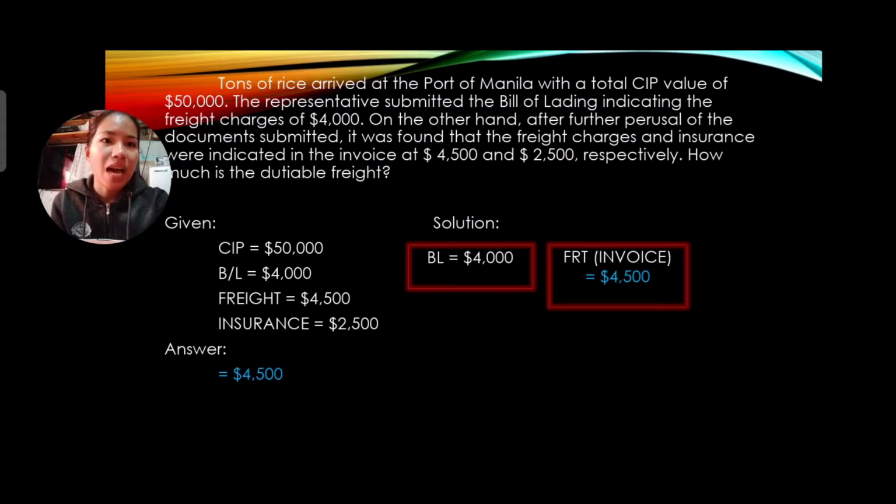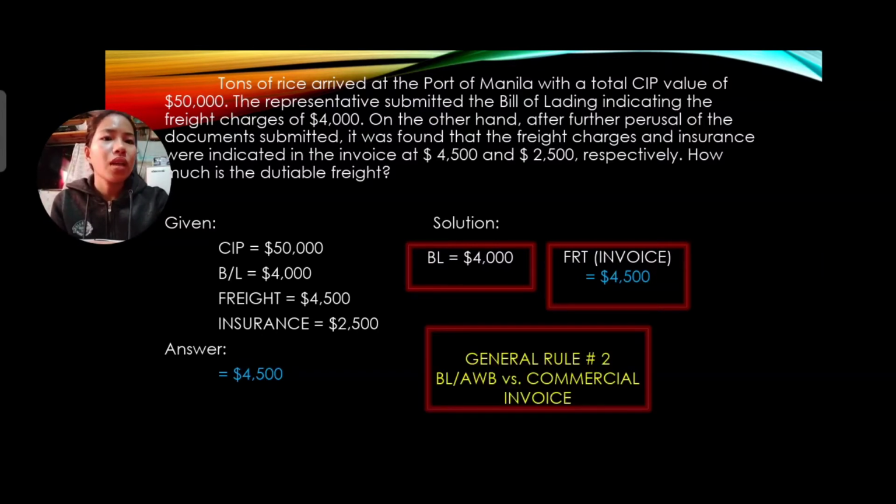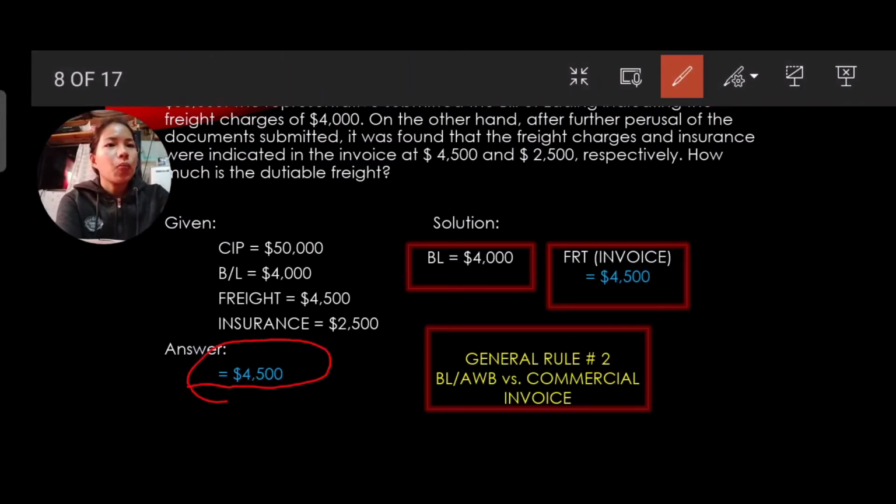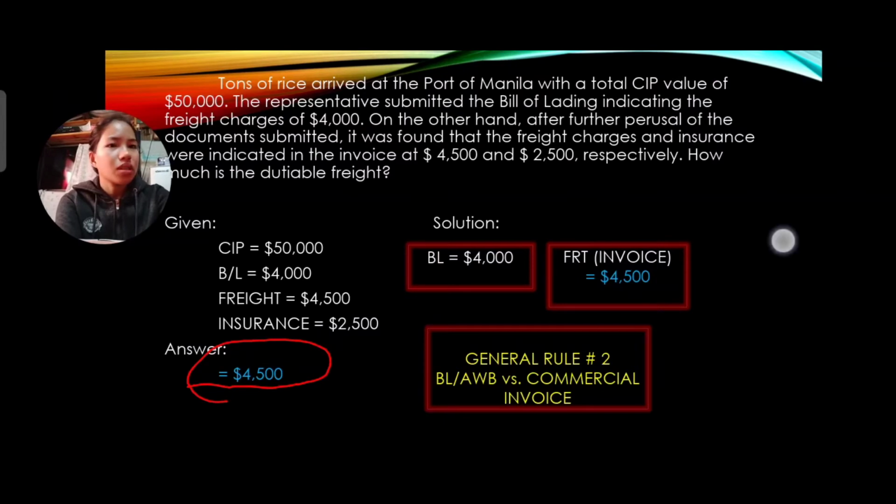So, we have the BL equal to $4,000 and the freight on the invoice is $4,500. We use general rule number 2, which is the BL versus commercial invoice. So, whichever is higher between the two. So, our answer is $4,500.